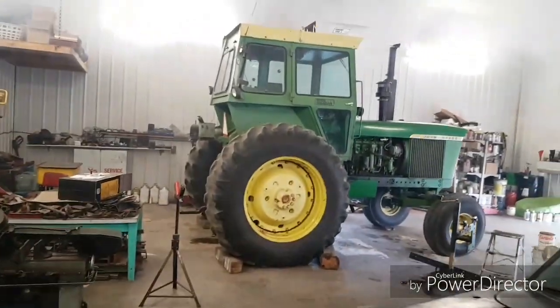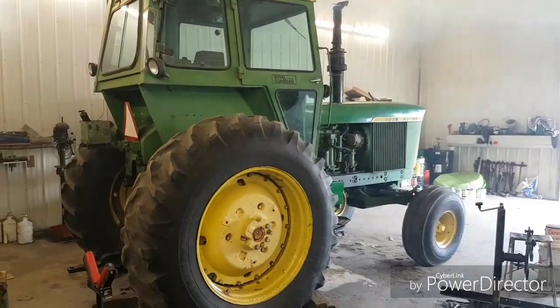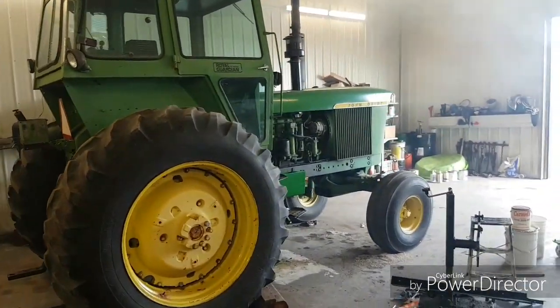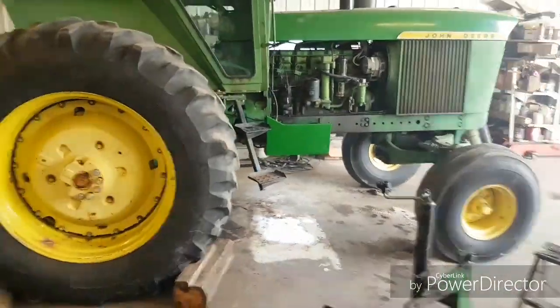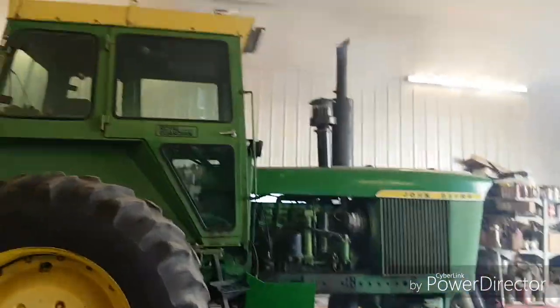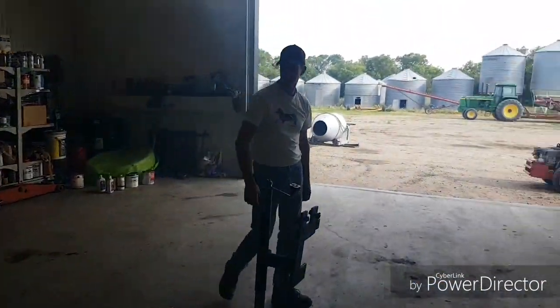So Dad spent the last 2 months trying to find one at a wrecker because it was over $5,000 for one from John Deere. Finally found one, and well, I just got it back together last night. Gonna work this time? Gonna work.